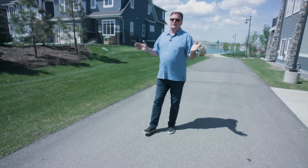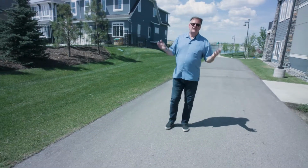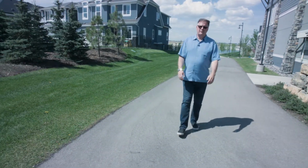Just in terms of one of the communities in Calgary, Calgarians love lakeside living. We're in the deep south. There's several lake communities here. This one honestly is one of the most exceptional. When it's all built out, 30,000 people.